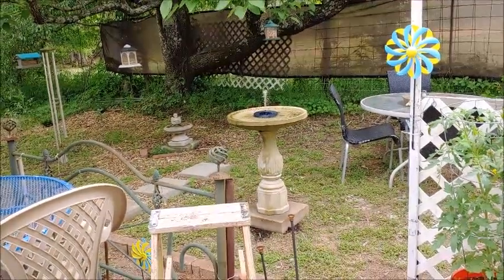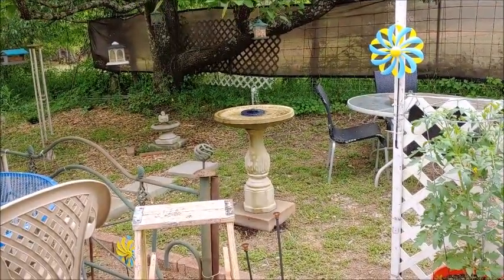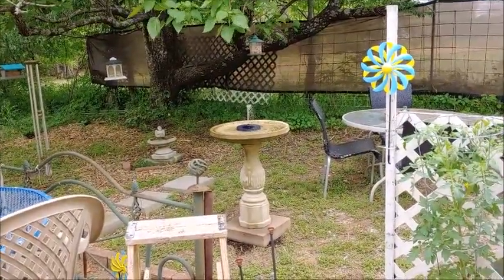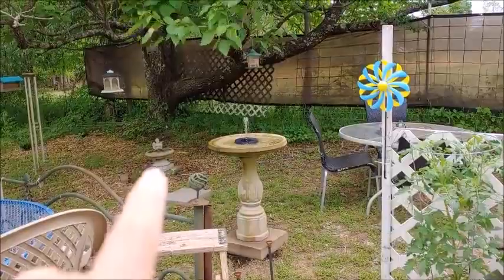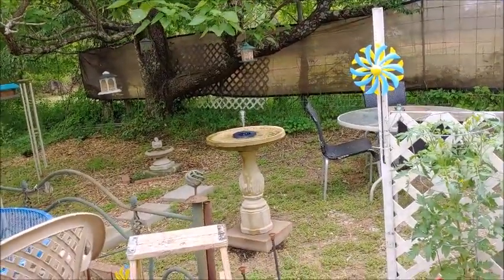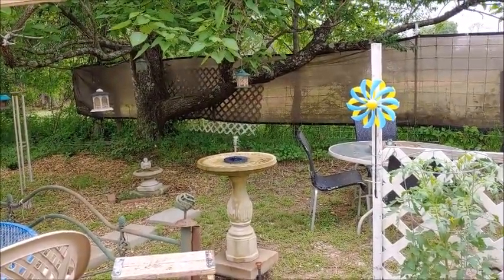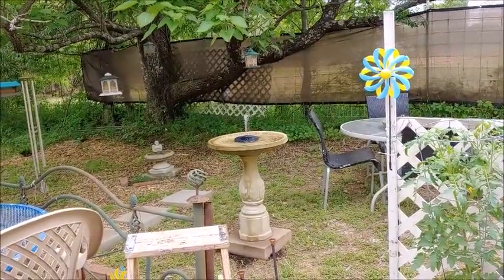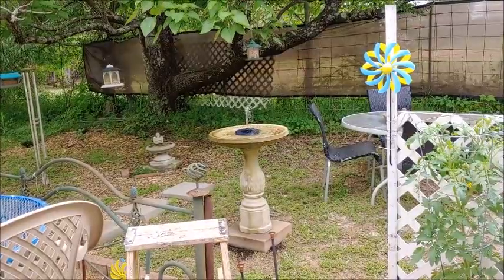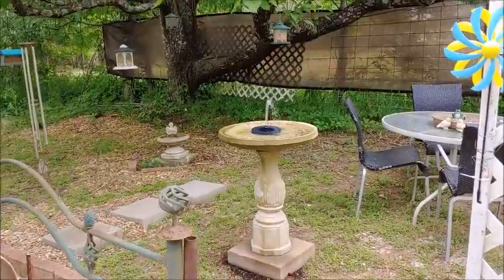Hey everybody, so yesterday I had to move my solar fountain. I had it over there where the bird houses, bird feeders are, right about where that little guy is there. But I had to move it here because not only was there too much shade to charge my solar fountain, but I was having to clean that fountain out every other day. Take a wire brush and scrub and clean that up.